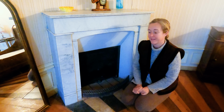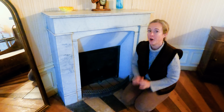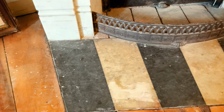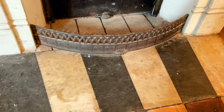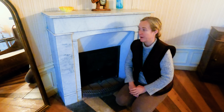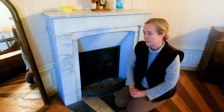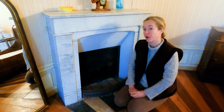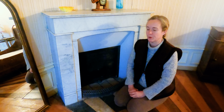The fireplace is really interesting on a whole load of levels in here. As you can see, the parquet flooring was beautifully done to fit the marble in front of the fireplace. So we know that there was a fireplace here a long time ago. But how long ago it was still being used, we're not sure.